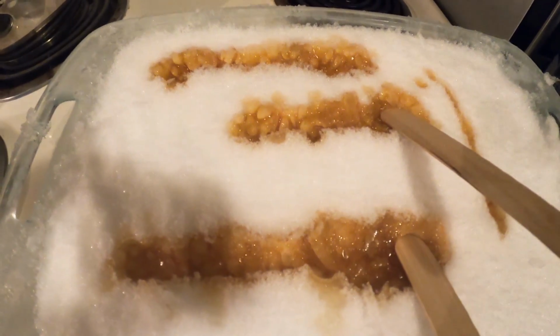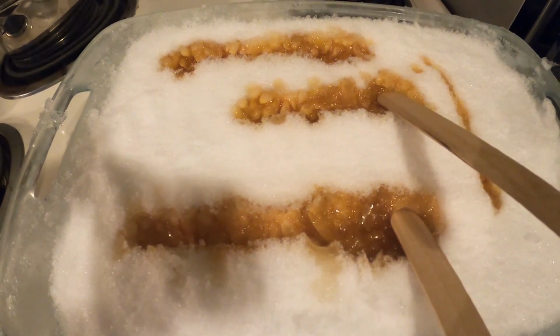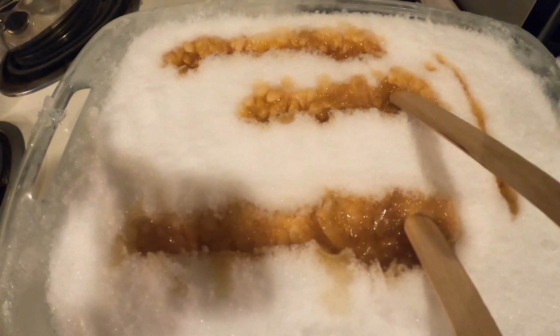Then quickly after pouring, you want to make sure you take your popsicle sticks and stick it on one end of the maple syrup candy. That way, when it hardens, it sticks to your popsicle stick as well.